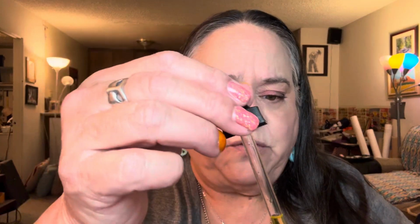So now that this is clean and it's empty and the plunger is reset, we have our oil. This is just jojoba oil. I buy it at Trader Joe's. I get a 4-ounce bottle, which is a pretty big bottle, for like $7.99. And then I bought the little dropper bottle on Amazon, got a set of 4 of them for like $10 or however much. And then you just refill it.